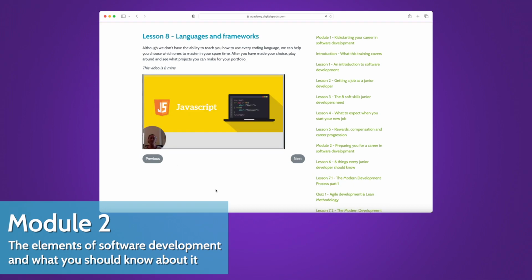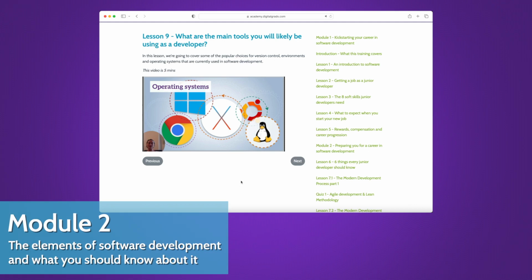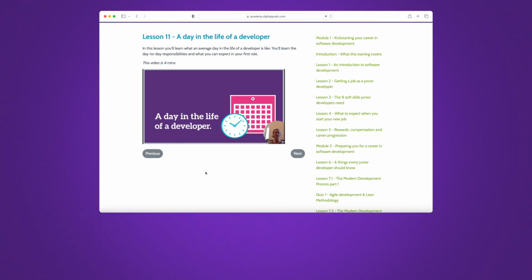Software language is a very hard language to learn, and is just as nerdy as learning how to speak Klingon. The main tools needed to be a software developer, physical, digital and mental, and detailing the job itself and a typical day in the life of being a software developer.